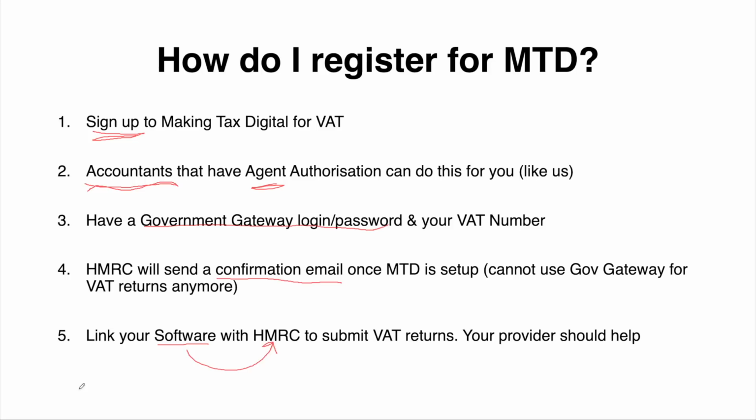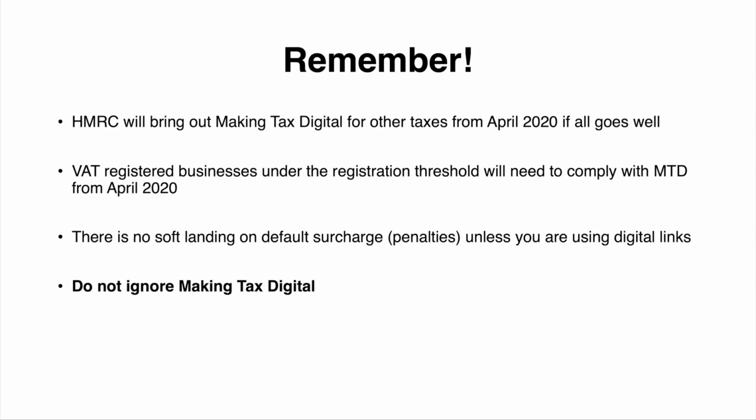It's pretty straightforward. Now remember, HMRC will be bringing out Making Tax Digital for other taxes from April 2020 if everything goes well. So don't think this is going to go away. VAT registered businesses under the registration threshold will need to comply with Making Tax Digital from April 2020. So again, all the VAT registered people will need to start doing it from April 2020 regardless. Right now, it's just people over the threshold.